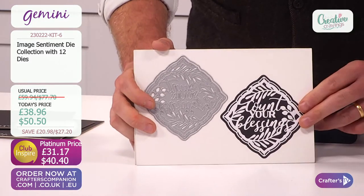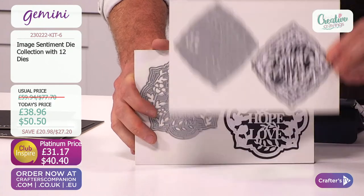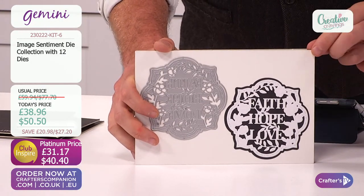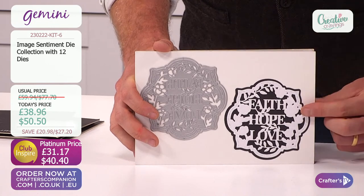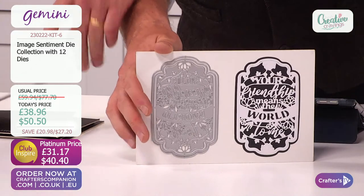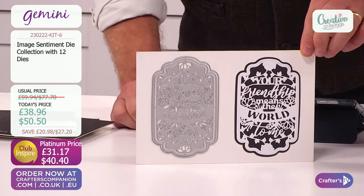Count your blessings, you've got here as well, which is really, really beautiful. Lovely sentiment. Faith, hope and love. I think that as well kind of lends itself to maybe home decor pieces too. You see lots of home decor pieces with those sort of statements on, don't you? And then this one here, which is lovely. Your friendship means the world to me.